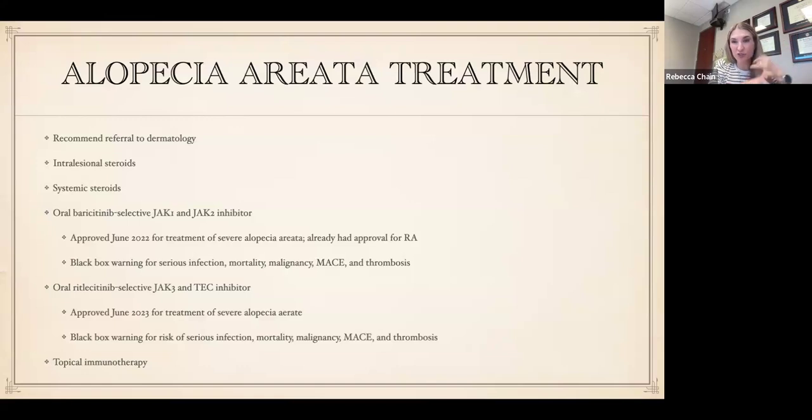So things we do: intralesional steroids. We actually inject into their scalp with Kenalog. We put them on systemic steroids. We should put them on dexamethasone. And then I brought this one in just because there are a couple of new drugs, which you guys probably have heard about, baricitinib and ritlecitinib, which are JAK inhibitors that we're using for patients with severe alopecia areata.